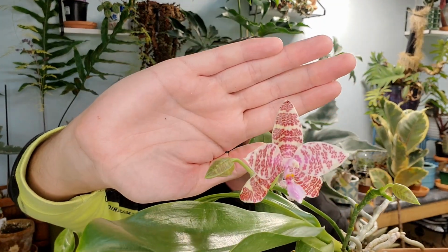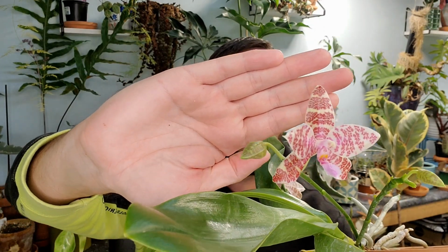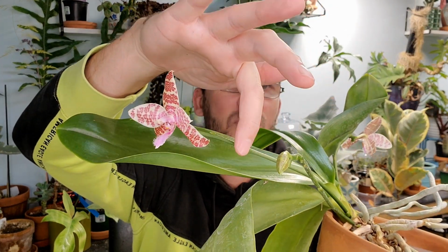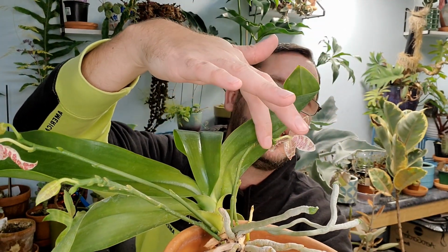This is also a species, I believe. And this is the first time it's ever bloomed. I don't think it has ever bloomed. I've had this for a number of years. I'm going to say that I've had this for almost 10 years. And I have all kinds of flower spikes on here. Here's a spike. Here's a spike. Here's a spike. And I believe there's more. Yeah, there's actually four flower spikes.